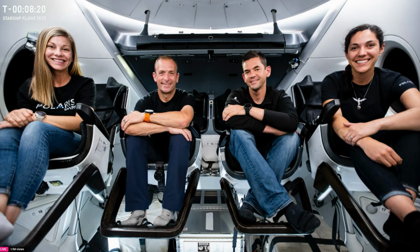After nearly 5 days in orbit, Dragon and the 4-person Polaris Dawn crew safely splashed down on September 15th off the coast of Florida, completing the first human spaceflight mission of the Polaris program. The Polaris Dawn crew performed some incredible firsts during their mission.